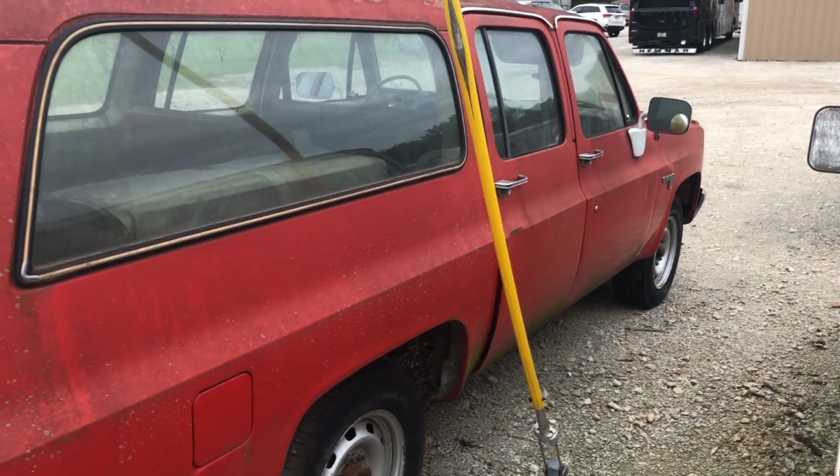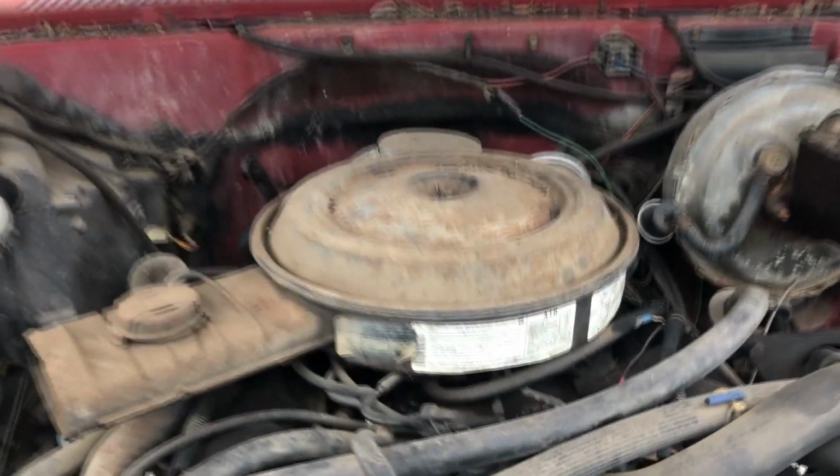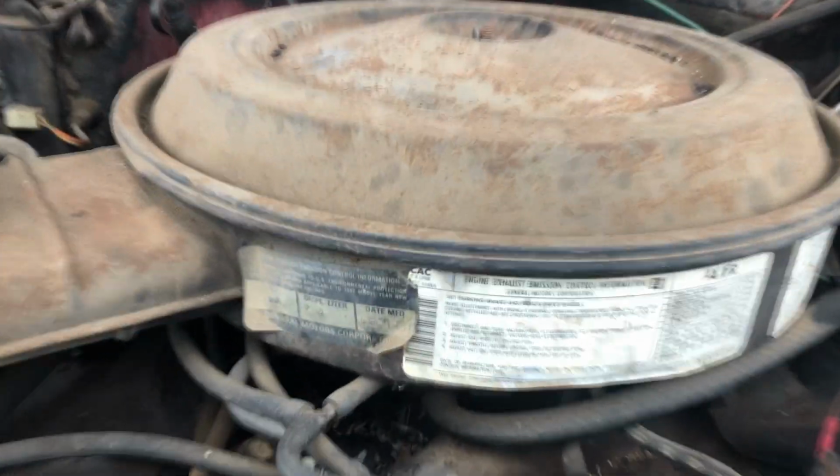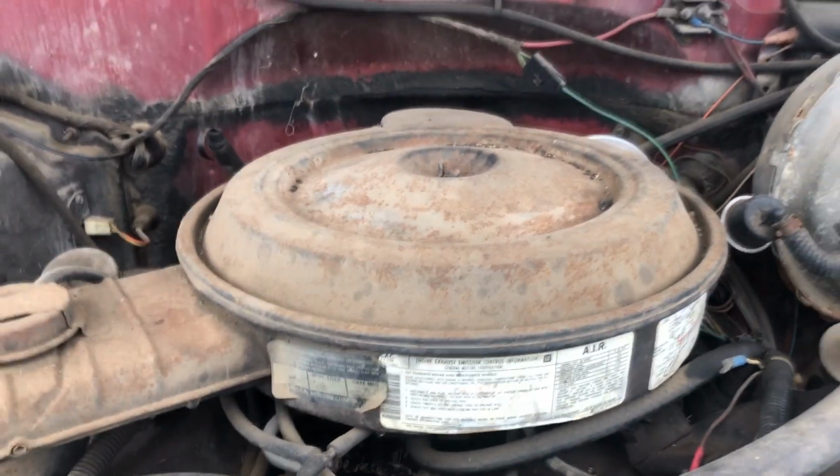Let's go look under the hood. All right, so this one's got the Fuel Sipper 454 in it. It's a 7.4 liter engine. Hardly uses any fuel at all.